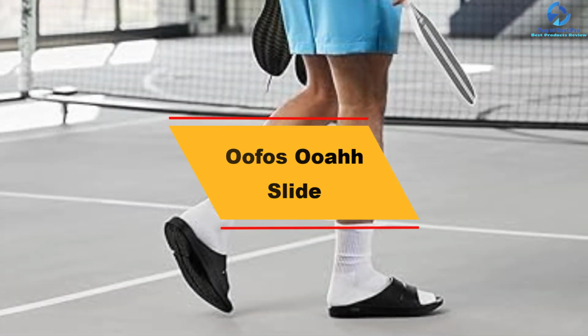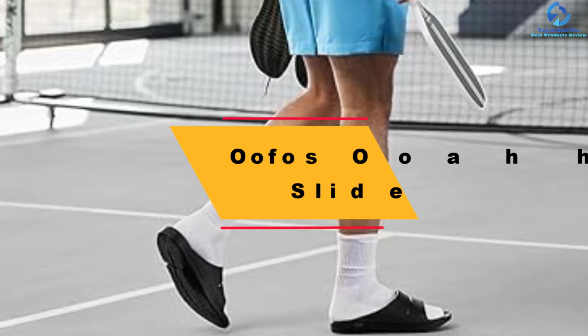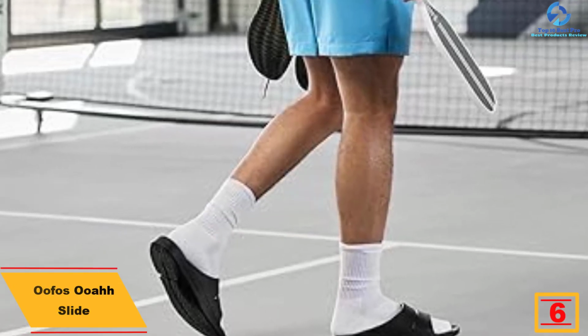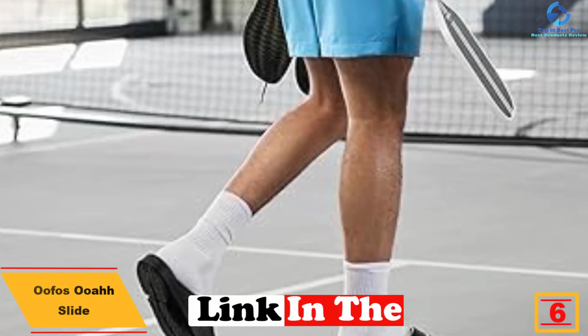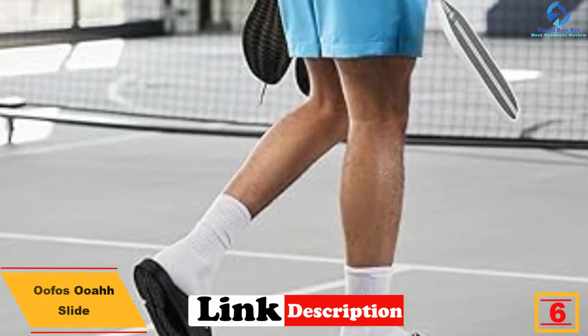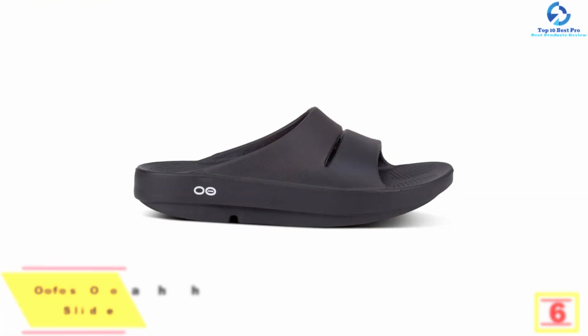At number 6, we have the Oofos Oo Slide. Sometimes comfort and recovery are what hanging at camp is all about. Whether you've been logging miles in your hiking boots or running to your campsite, these recovery sandals offer all the comfort you could dream of. That's why they're the winner in our Best Recovery Shoes and Sandals Guide.